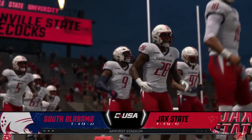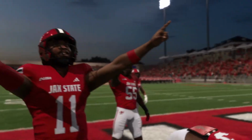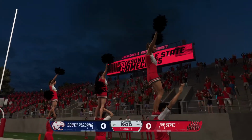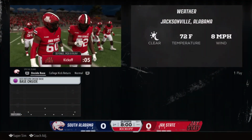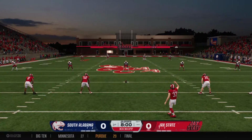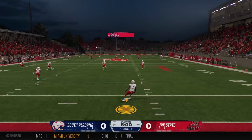Jacksonville State Gamecocks. As we'll see, a squad from Conference USA, the South Alabama Jaguars, taking on a squad hoping to prevent another L this week, the Jacksonville State Gamecocks. For EA Sports College Football, I'm Reese Davis, David Pollack, Jesse Palmer alongside. Guys, we can't wait to see this game. Been looking forward to it all week. The Gamecocks will boot it away to start the game.